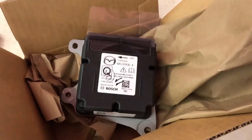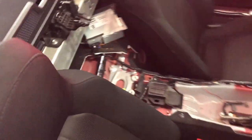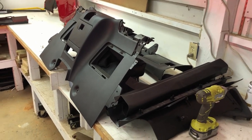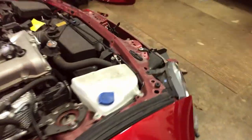All right, so I got in the restraint control module. I sent it out and had it flashed, so hopefully when I put it together, I won't have any more airbag warning lights. So I'll put that back in the back of the center console, and then I can clip everything back in and be able to clear this pile of parts over here. That's all the trim for the interior. And I'll fire it up and see if I've got any warning lights.